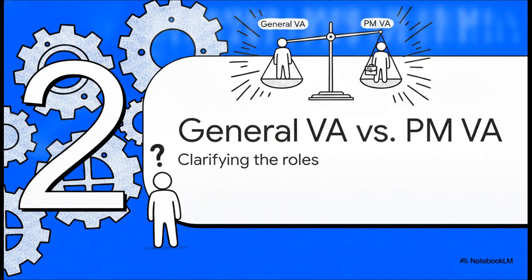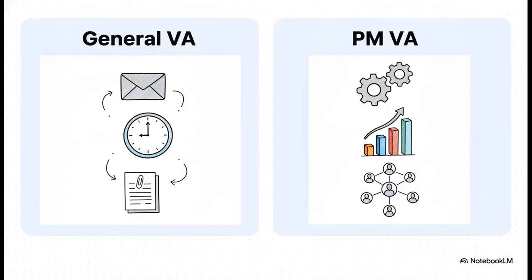Moving right along to section 2, let's clarify these roles. This is where we have to address the biggest myth in the outsourcing world, the idea that all virtual assistants are exactly the same. There is a stark contrast between these two roles. A general virtual assistant is fantastic. They handle daily administrative tasks, basic scheduling, data entry, your email management.